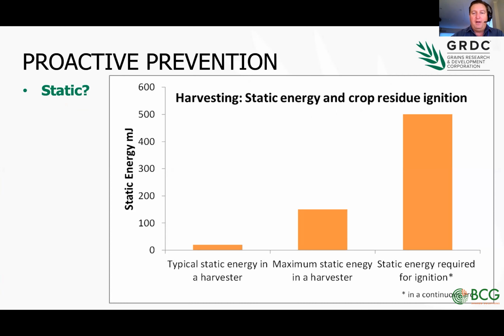Look, the three bar charts here, I don't know how well you can read the text there, but Dr. Graham Quick, when he was with us, went around and tested a lot of machines for static energy. The typical static energy on a machine was around 30 millijoules. The most he measured anywhere was about 140. Then he went back to the lab and said, all right, how much static energy do we need to actually start the most flammable of dust, being lentil dust? The minimum he required was 500 millijoules, and that was in a continuous arc. So I guess what I'm telling you is that we can't blame static for starting the fire, but it potentially can contribute to the fuel load on the machine.